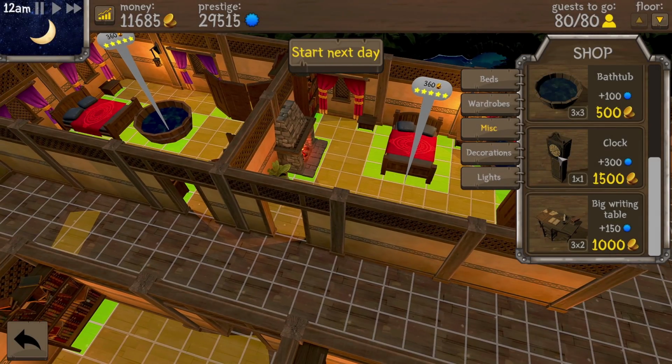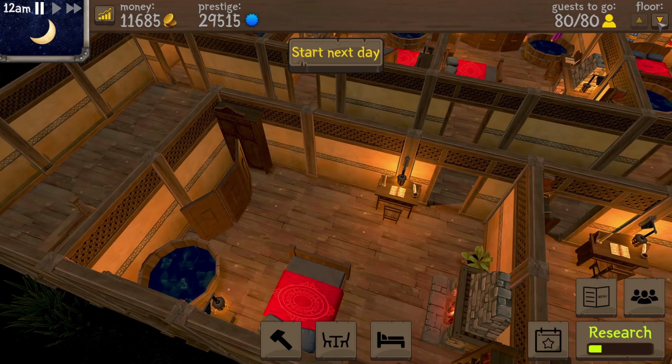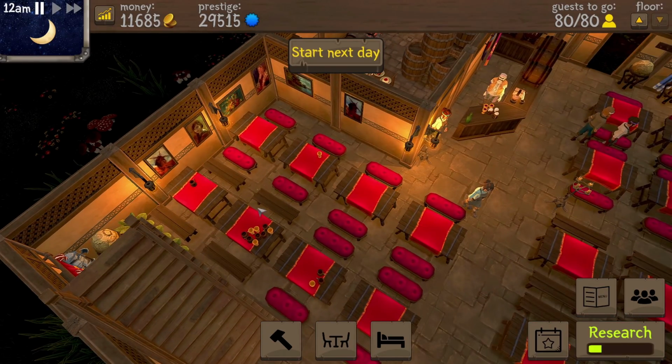Splendid stuff. Yeah, I'd quite like to get a clock into each room. In fact, we can probably do that. Could we not afford that? Do you know what? Let's not do that right now. Got a little bit of money left over. So how about we sort those out just there? 2, 4, 6, 8 grand.